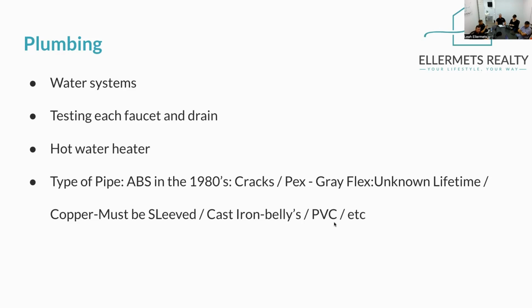PVC, it's what we would hope to see in every house. It just has the fewest problems. CPVC is another one. It's a more tannish colored pipe that looks like PVC, but it's not white. It's been okay too, but it does crack. If it gets hit, it's easier to crack. Yeah, PVC is the ticket.